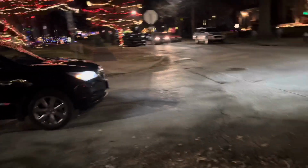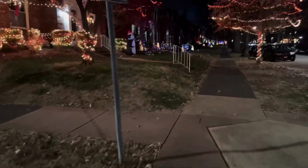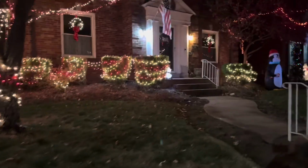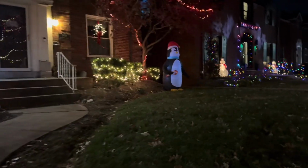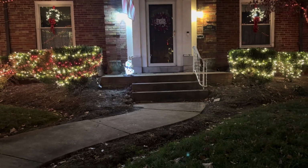Crossing the street now. Looks like we got a penguin waiting for us over here. Is that Pokey the penguin? That's not Pokey. Where? He is so cute.